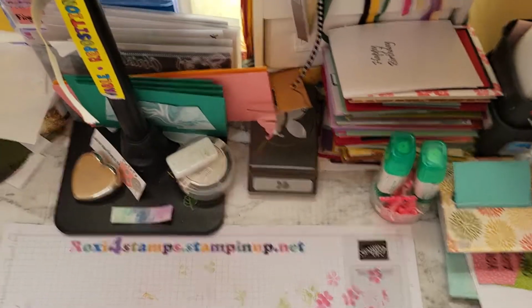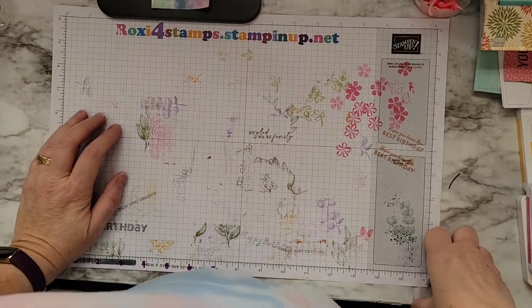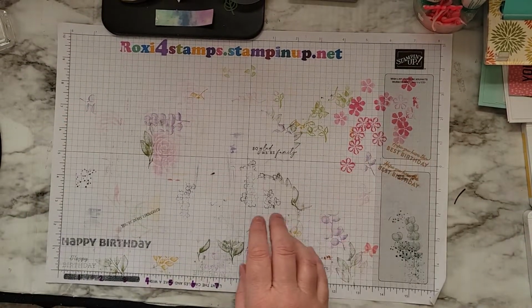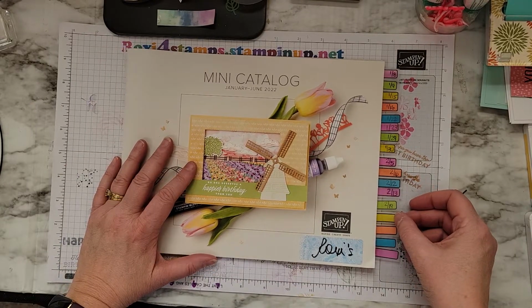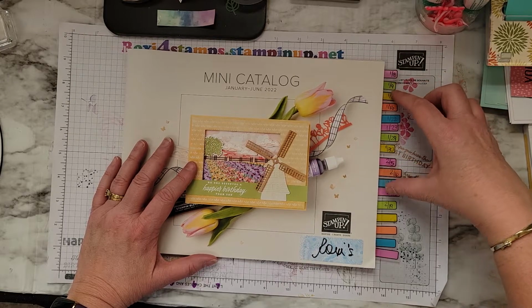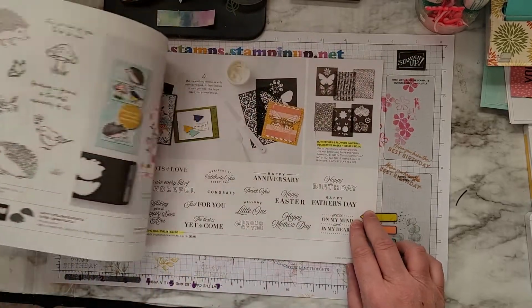So here we go. Let me put it up in my stand. Hopefully without making sure we're still on. Yes, we're still on. Okay, so here we are. We're on day, I think it's day 13, right? 2, 4, 6, 8, 10, 12. Yep, day 14. Day 14 of the catalog.